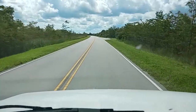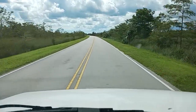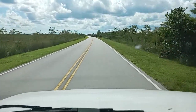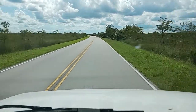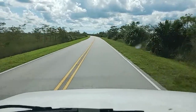Alright, this turnoff coming up on the right, this really isn't much of anything. It just kind of is a boardwalk end of it, kind of past where the Ahanga is, but a boardwalk that goes over and around into the water. It's basically, I believe, built for FIU, for doing water monitoring and sampling here in the Everglades, because they have to test the water all the time around here.